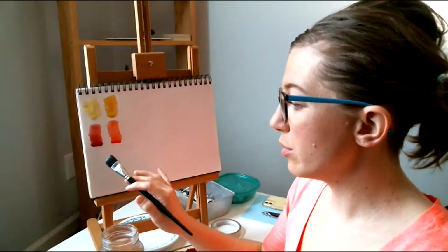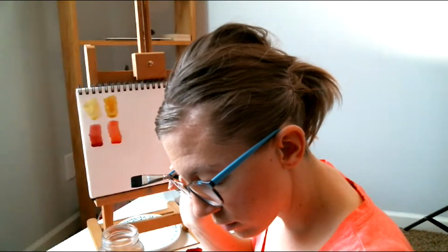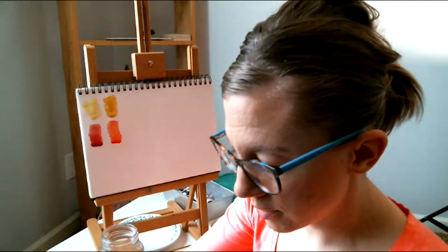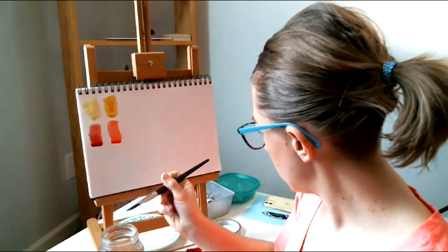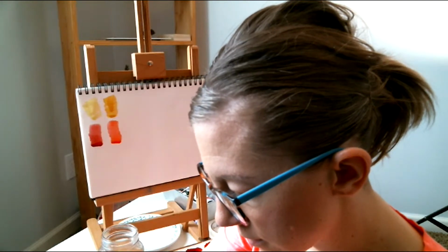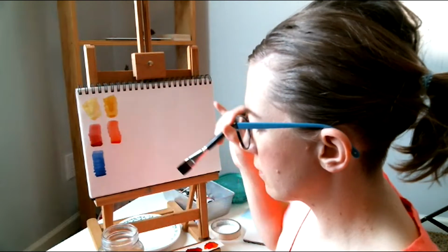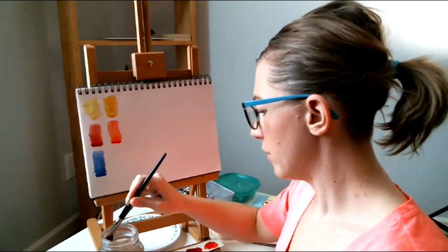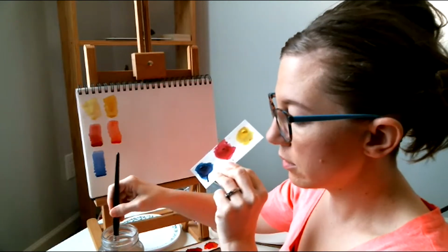Before I move on to blues here, I want to make sure that I have those two versions of the blues that I'm talking about with the split primary. So I'm going to go into this ultramarine, and I'll put it here. Wash my brush out and we will do, I have a little bit of phthalo left on this little palette.